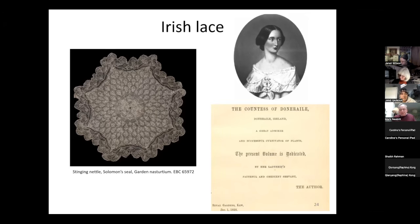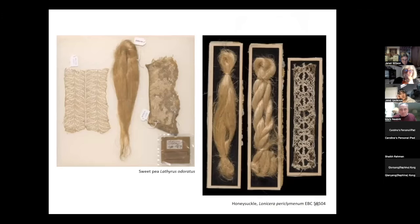As often, if you think about the timing of that, just after the potato famine, this is part of wider relief efforts and the idea of creating high value crafts, an idea that keeps coming back, I have to say, with varying degrees of success in the past, but with the support of local livelihoods. And so this is a wonderful collection, includes a sweet pea lace here. Again, because we're the Economic Botany collection, we have hanks of the raw material, the fibres extracted, as well as the lace itself, a honeysuckle lace.